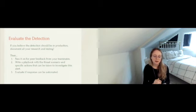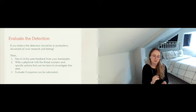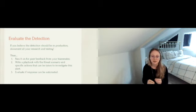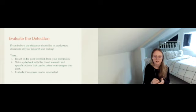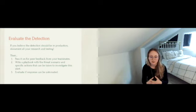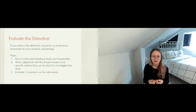Writing a playbook is almost the most important step, I would say. The logic is the most important, then the playbook, because the playbook is what the incident responder is going to use the moment that detection creates an alert. If you create a detection but you have no playbook, you're basically paralyzing your incident responders because they have nothing to use in order to solve that alert and be able to remediate it.